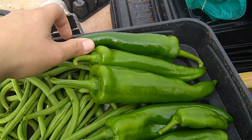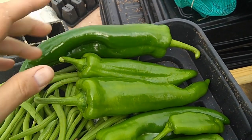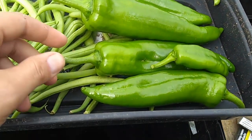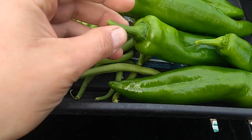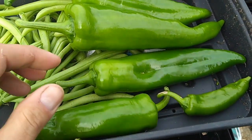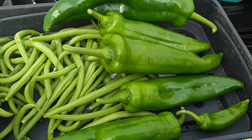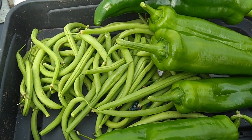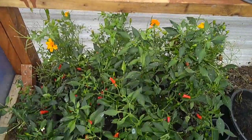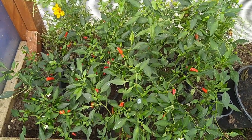You can see they're nice size. A lot of them, this is about half of what was on the plant, and a lot of them had little boreholes at the top, and some critter had got inside them. These are all fine, but we had some issues there with some beast. Been taking some more of the green beans as well, the climbing French beans, cobra. Anyway, the Apache chili peppers have come to the end of it, and I'm going to get them out now.